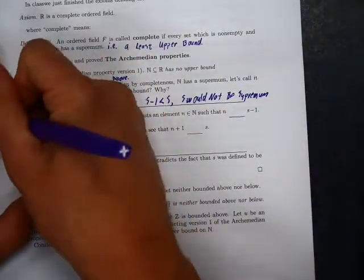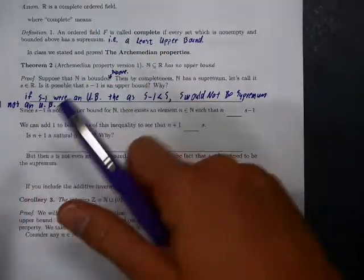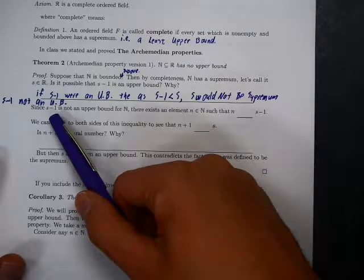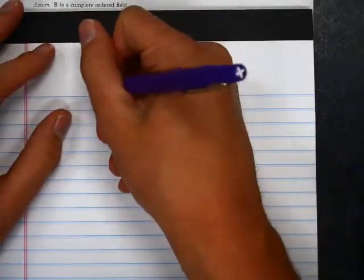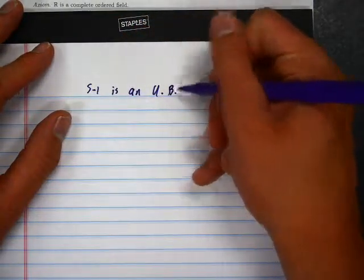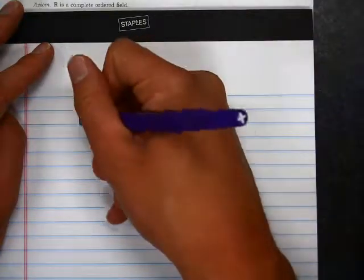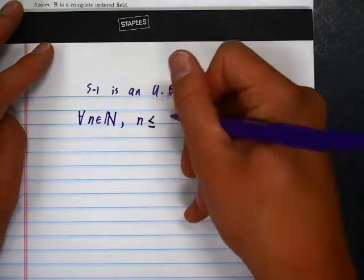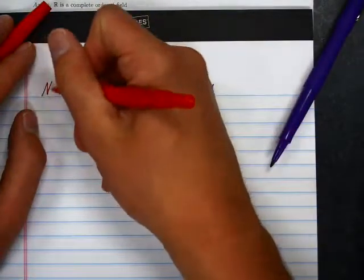So what does that mean? That means that S minus 1 is not an upper bound. Well, what does that mean? What does it mean to be an upper bound? Let's think about it this way. Let's try to decide what S minus 1 being an upper bound would mean. For all natural numbers n, n is less than or equal to S minus 1. But in fact, we know that that's not true.